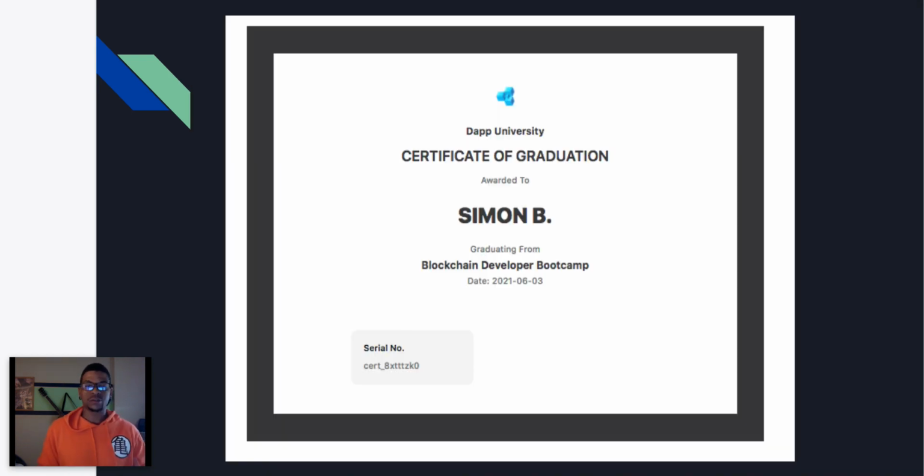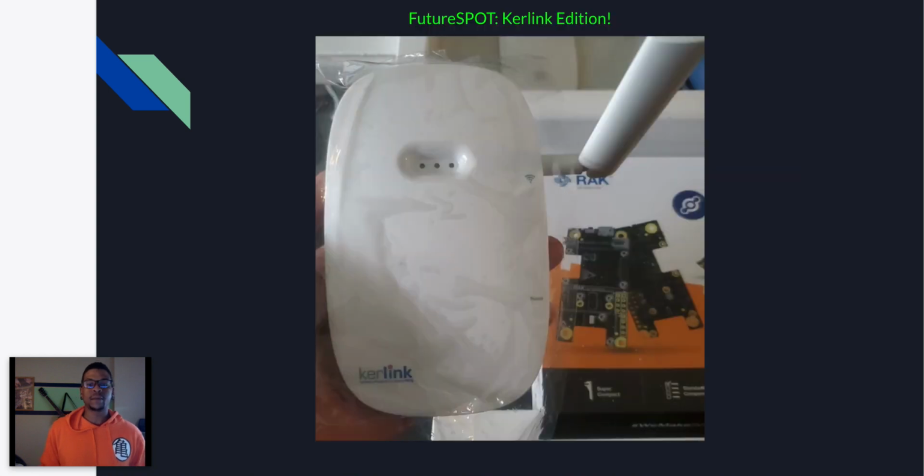And here's just a certificate of my blockchain development bootcamp. And here's another example of the FutureSPOT Kerlink edition. And in the background is the Helium developer kit that we use to make prototypes for sensors.